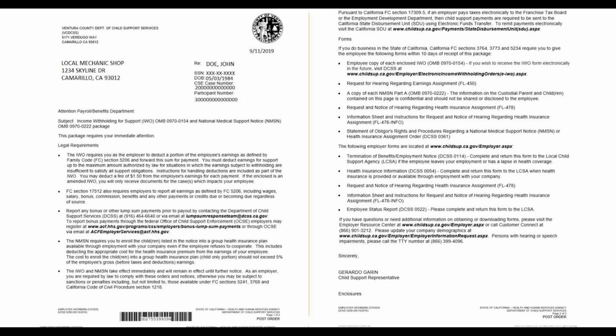You're also going to see that there is a request and notice of hearing regarding health insurance assignment, which is a form that employees are entitled to have if, again, they want to use the court system and the court process to see whether or not their health insurance should be assigned. We also have information sheets and a statement of the obligor, which in this case is your employee's rights and procedures regarding the national medical support notice.